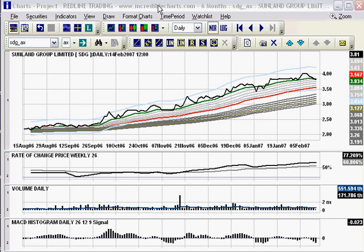The type of shares we're looking for, just a quick recap, are shares that have very solid trends, either up or down, usually up, but not always. They are moving very fast. Our basic criteria is 100% a year. Can't always do it if the market doesn't allow. If the market's not going that well, you won't find those shares, but that's our goal in a good market.